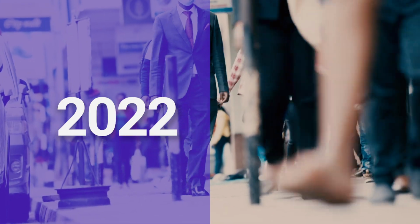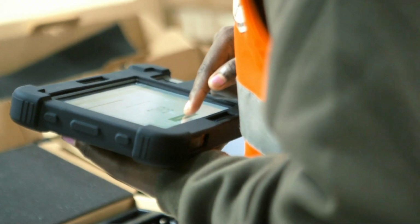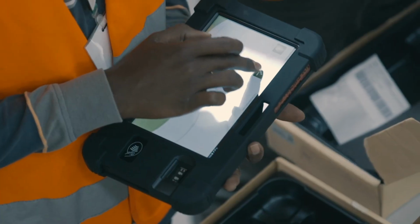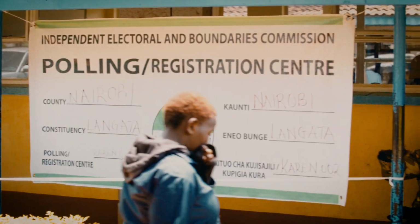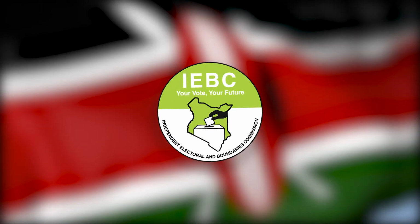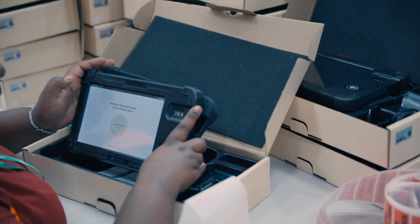In 2022, Kenya ran one of its most transparent elections. By publishing all tally reports during the following 24 hours after polls closed, authorities drastically improved the auditability of election results. To accomplish this remarkable feat, the Independent Electoral and Boundaries Commission of Kenya relied on a robust election-specific technology solution.